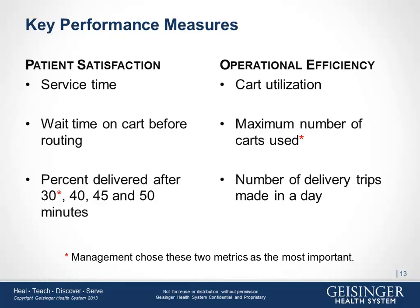Some of the KPIs we looked at here, essentially we can put them into two different buckets. One being patient satisfaction, looking at service time. So how long did it take to get my meal? The wait time on the cart before routing directly affects that service time. And then we also looked at the percent delivered after 30, 45, and 50 minutes.